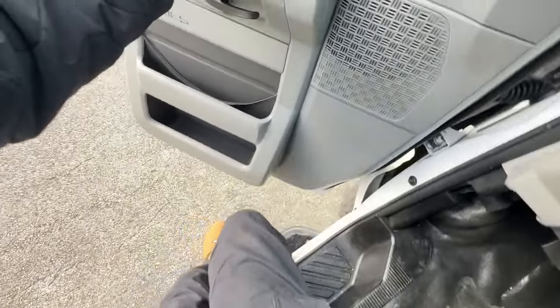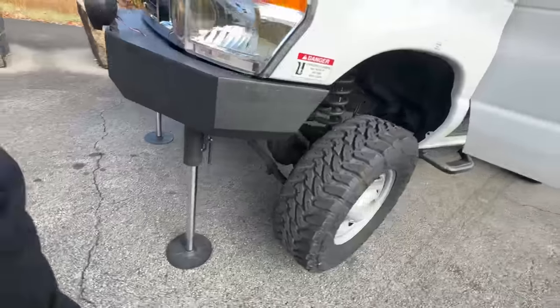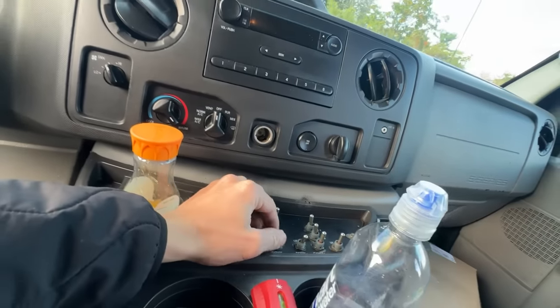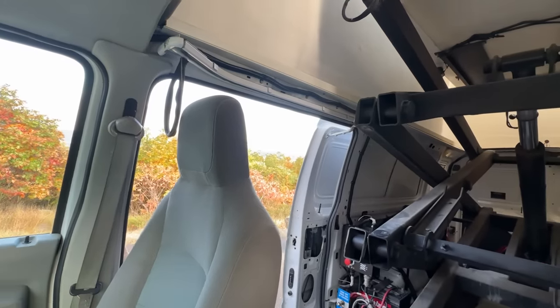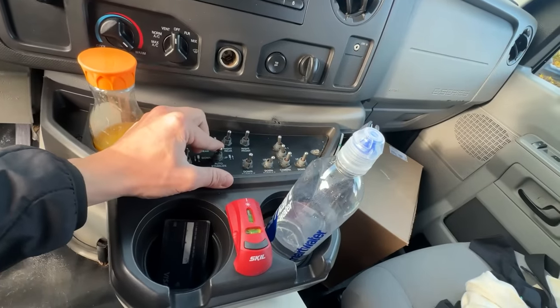Okay, gonna check my work. So now you can see our giant lift jacks have filled up. And we can go ahead and test to see if our capsule will go up. Not quite. So it has an auto sensing system in it that tells it if it's level or not, and if it's not high enough, it won't go up. Just gotta stabilize some more.